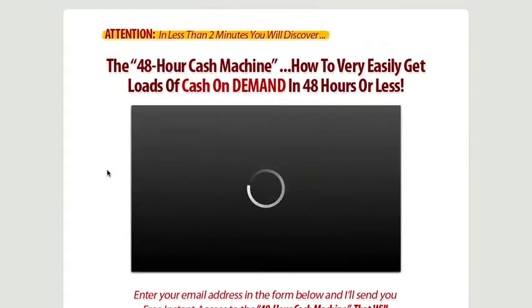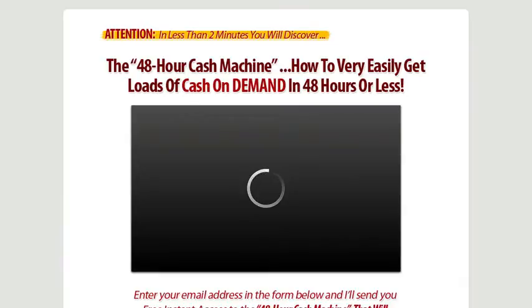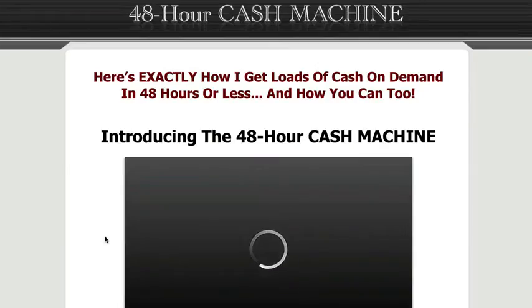Now, I did not take them directly to the directory of e-zines product. What I did is I took them to a lead magnet, which was the 48-hour cash machine, right here. That's my lead magnet, and this is also very strategically created and psychologically designed to really pre-frame people before they make a purchase.